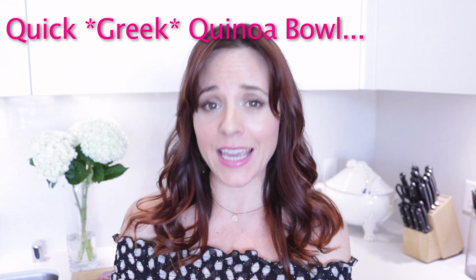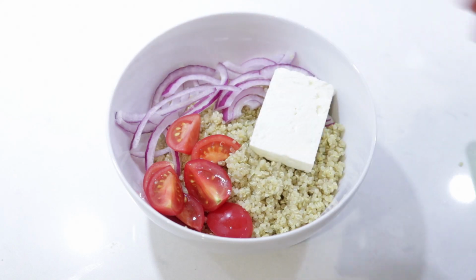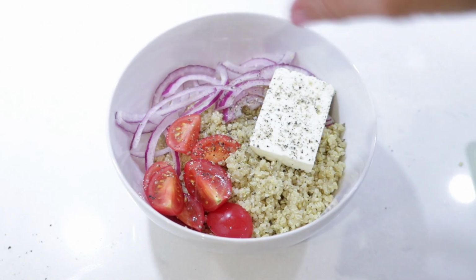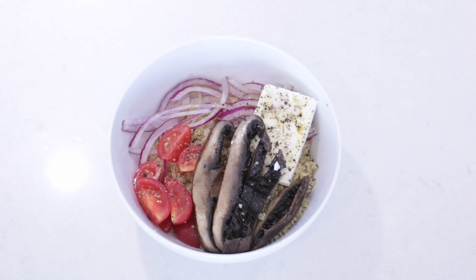One thing that I love to do is just a basic quinoa bowl. Take some quinoa, toss it with some olive oil, salt and pepper, maybe some tomatoes and thinly sliced red onion, and I love adding feta. Parmesan's also really good, and you could be done with that. Maybe add a couple olives to give it that sort of Greek salad, Greek quinoa bowl feel. And then I had some leftover portobello mushrooms from the night before, and so I just sliced some of those up and added it to it. It's delicious.